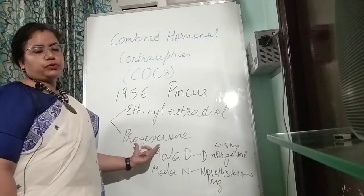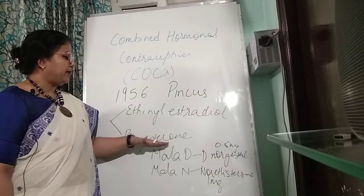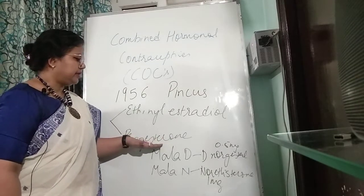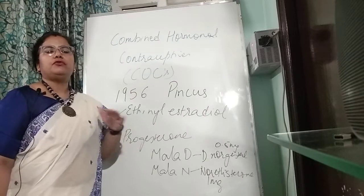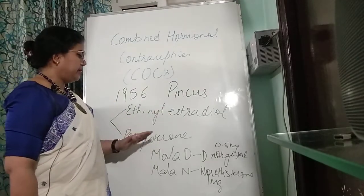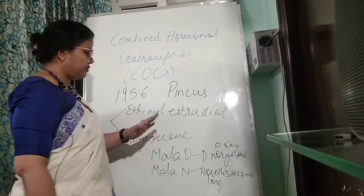Different generations of progesterone, first generation, second generation, third generation, are used. Why? Because the progesterones used earlier also had androgenic properties. So there was always research going on to find progesterones with less androgenic property, and that's why we have the first, second, third generation, and so on.